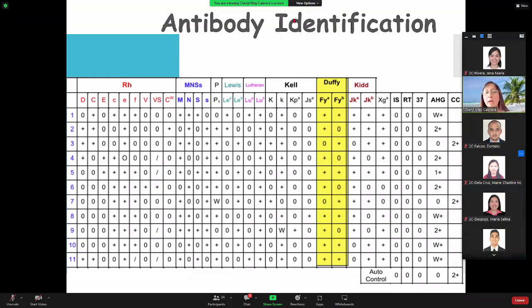And on the rightmost column, you see the check cells. Okay. Usually, if you look at the cross-matching, it is the anti-human globulin phase which has a reaction. Okay. If you can see, you have your W plus, 2 plus, 0, okay, 1 plus, and so forth. Now, when there is no reaction, if it is 0, then you do the check cells, okay, to check if it is really 0, okay, to confirm it.